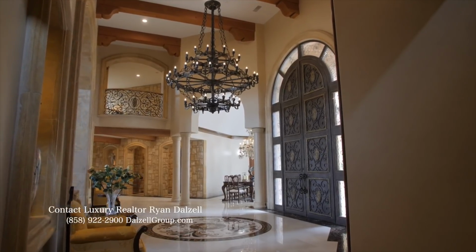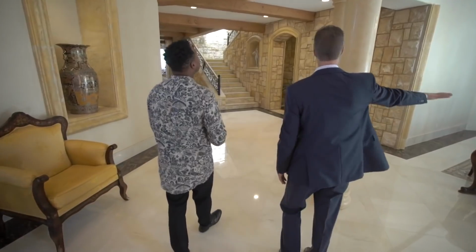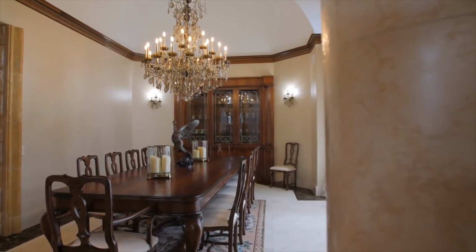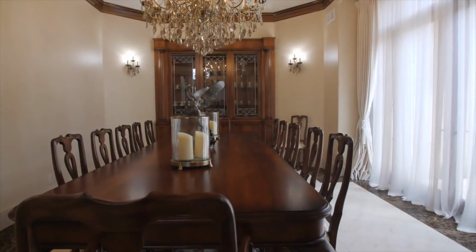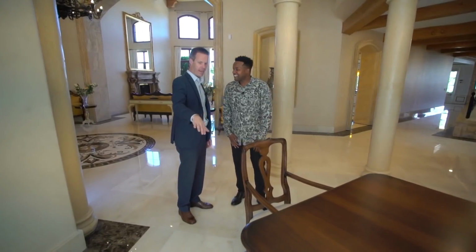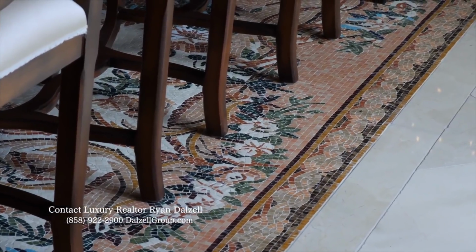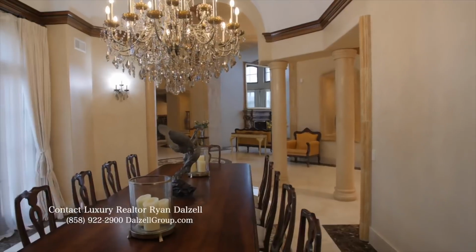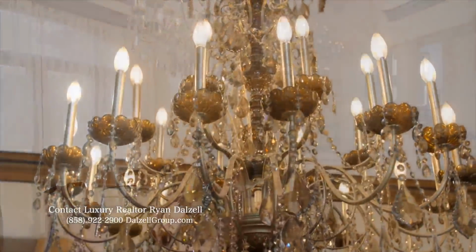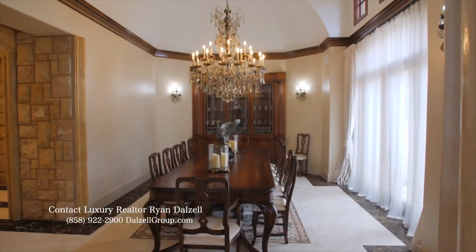So we saw the master suite, and really from here, formal dining. You've got this incredible ceiling detail of the angles and the arched ceiling. One of the things that everyone thinks is a rug, but this is a hand-laid mosaic, which I thought was a rug. Yeah, it just has that classic warmth to it, but it's just a level of craftsmanship, again, that I love pointing out these little details, because this is what really makes this house.